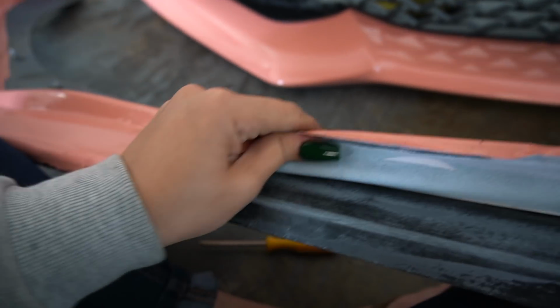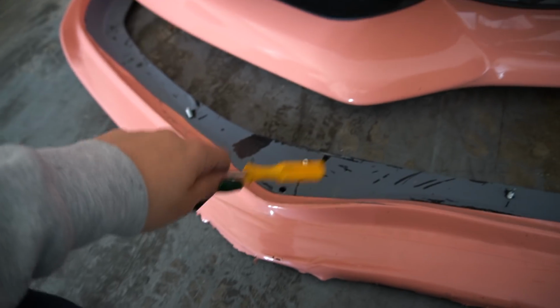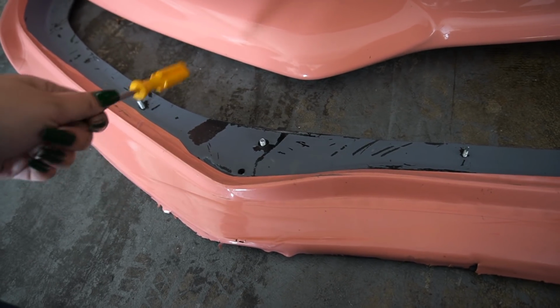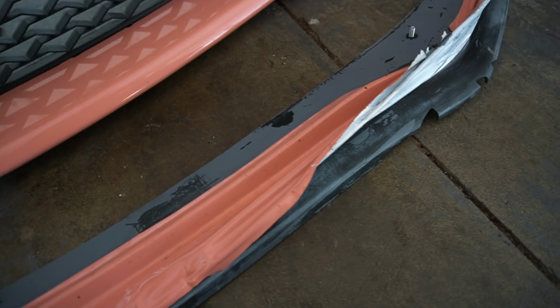I might just throw this away. This lip is done for. I might just order another one. They don't have this one in stock anymore, and a lot of people ask me what it is, and it's from eBay. It's called the CS style lip, but it's out of stock, and I want it again, but they don't have it. Now, to put it back on, and to fix my side skirt, the other one.